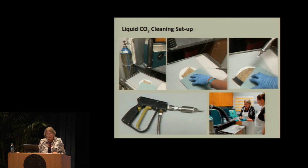And in my experience, quick strokes with the nozzle work best for cleaning, and you follow a direction towards your extraction area. So you work away from yourself, generally. You can see our setup.